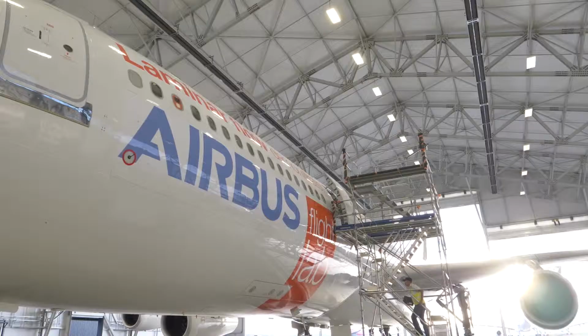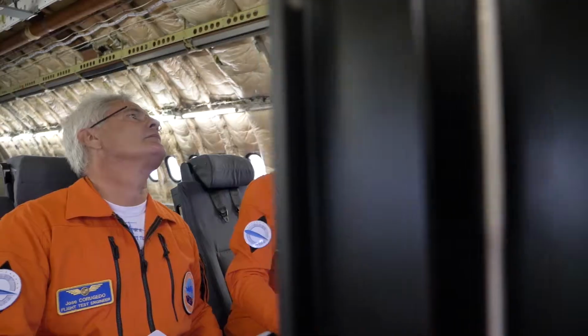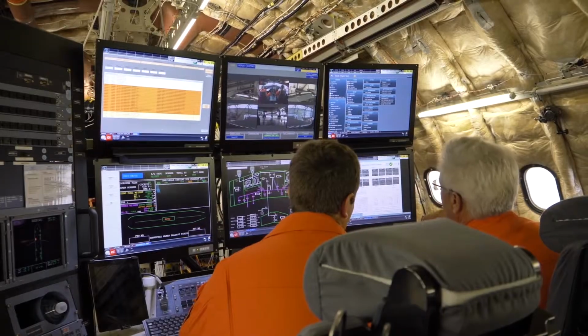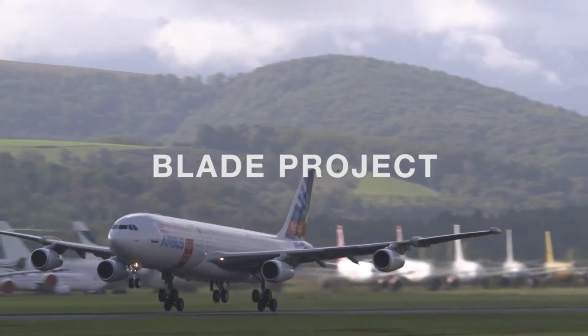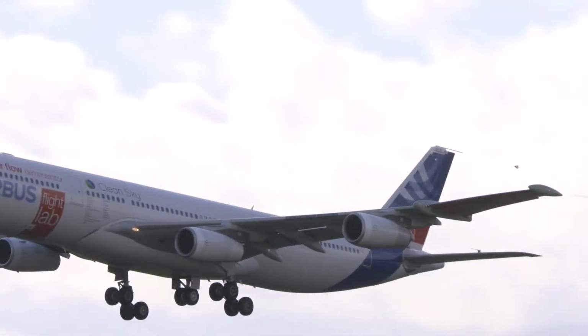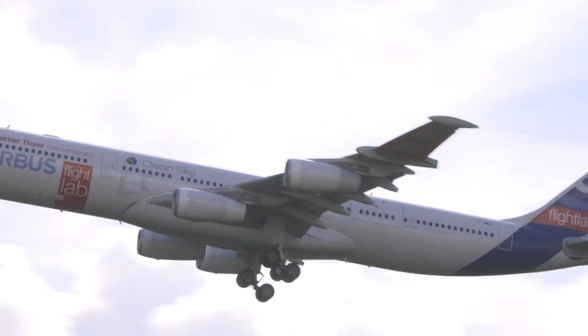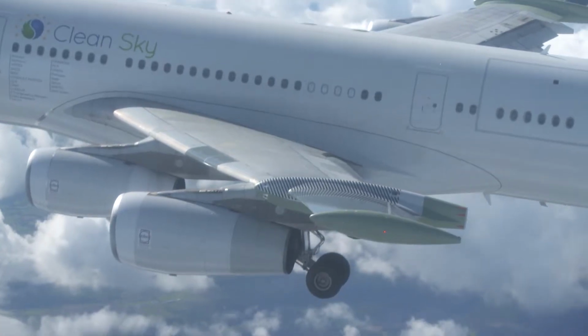Another leap forward towards cleaner and more fuel-efficient aviation. This A340 took off from Toulouse on a beautiful fall day on its first test flight with totally newly designed wings that could eventually revolutionize air travel. The project, called BLADE, is a European Union-backed program to find ways of making flying even cleaner.